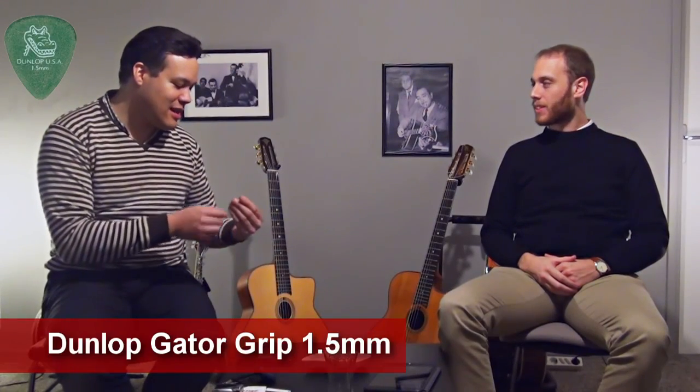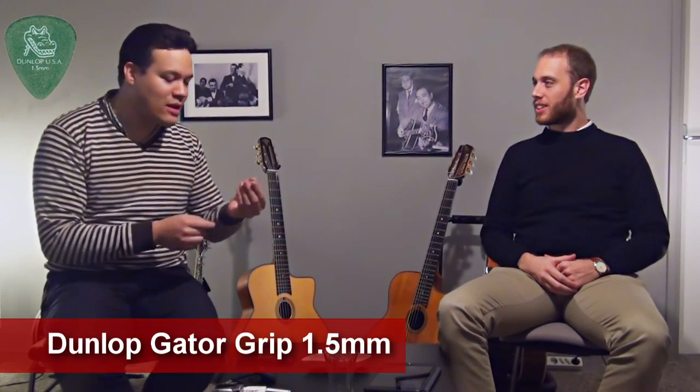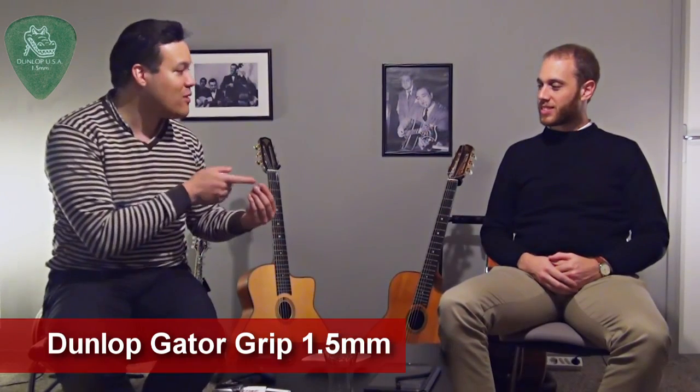My number 1 pick is again a Dunlop, and it's this green pick. It's a Gator Grip. There's a drawing of a little dinosaur on the front, and there's an alligator on the front. It's a little brother of the black one, right? The 2 millimeter. It's just 1.5 millimeter.